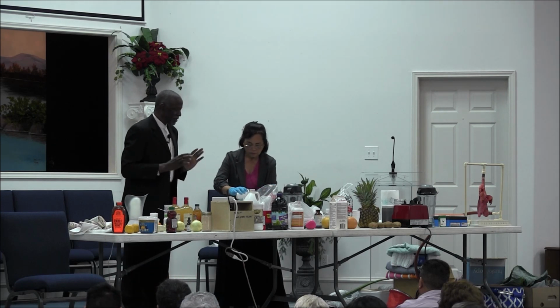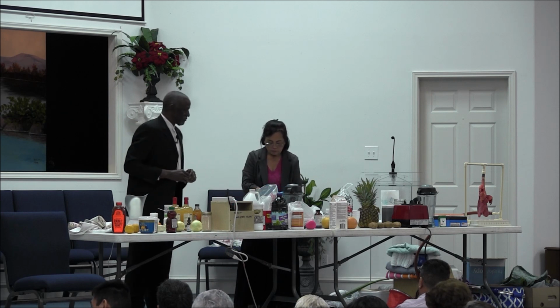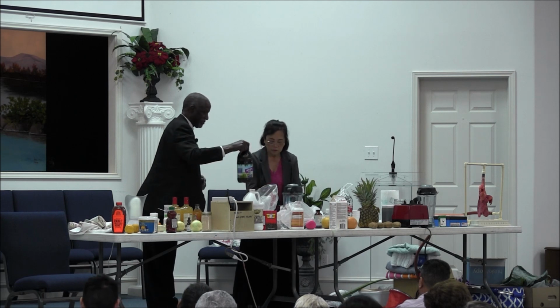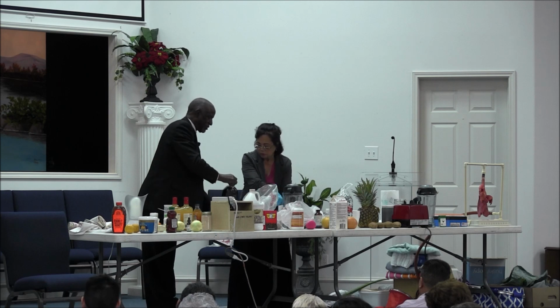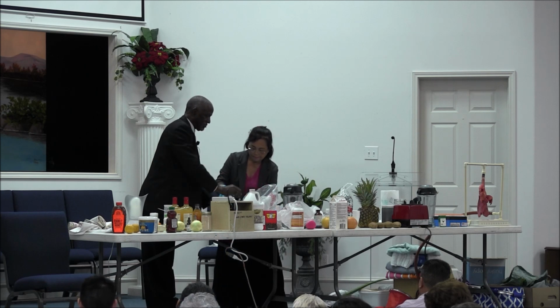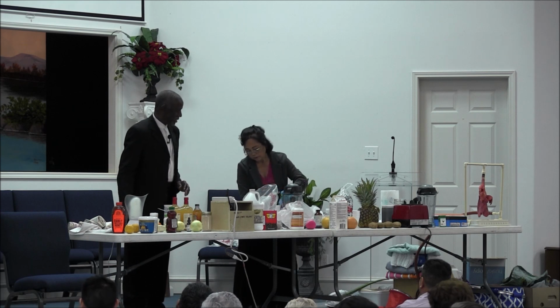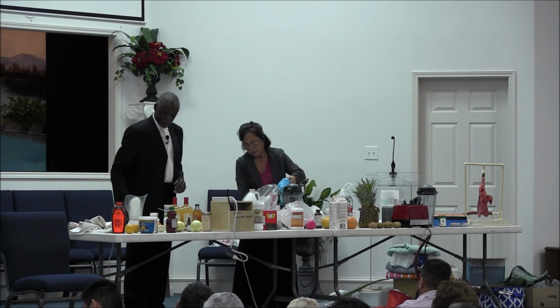All right, so now we're almost there. Now what she wants to do is to take her grape juice, and she's going to fill the pitcher up with grape juice. So it needs to be a little better than 1 quart. So we're going to fill it up, and that should be good.